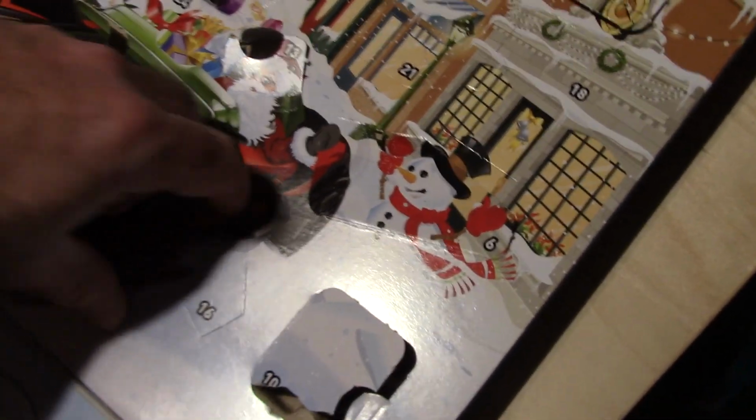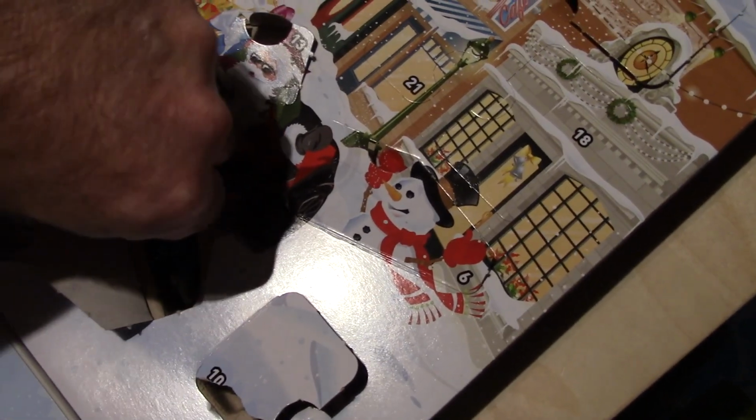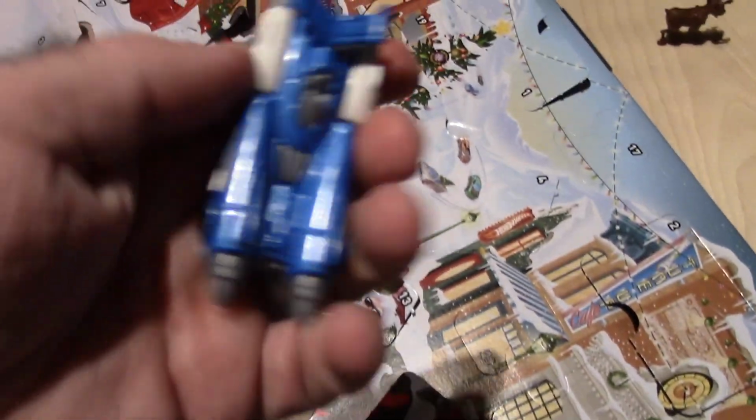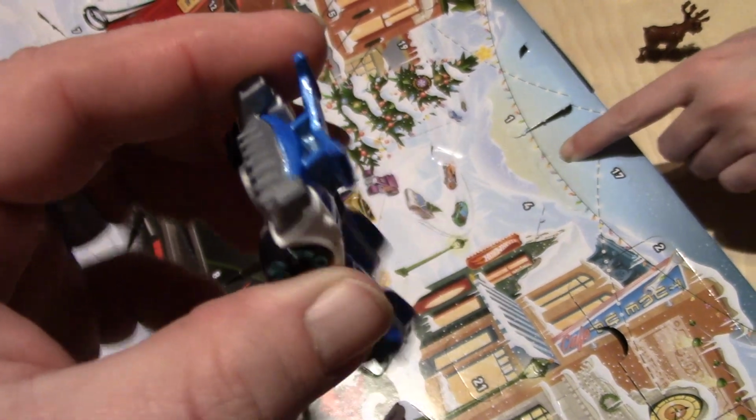Okay, number 16. Where are my helpers? 16, 16, 16. This one's going to be a car. Just got a feeling. Yes. You want to get it out now? Okay, I just found my favorite car. Look at that thing. Jet rockets.